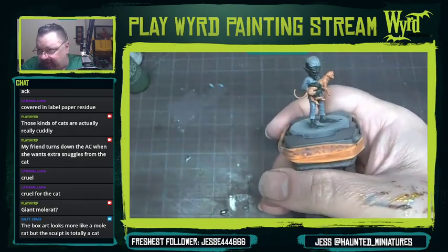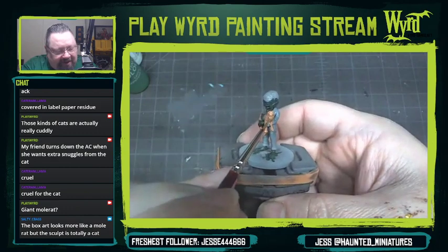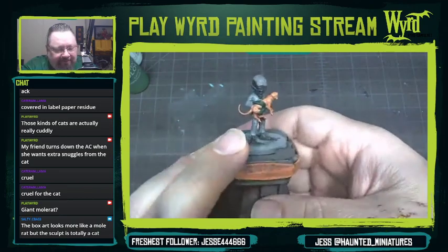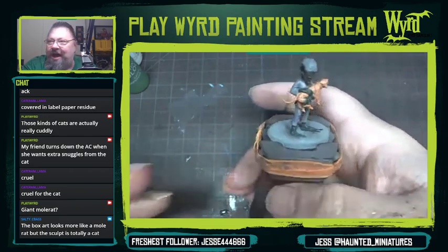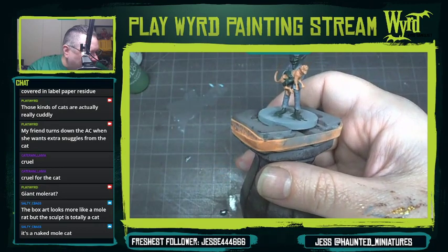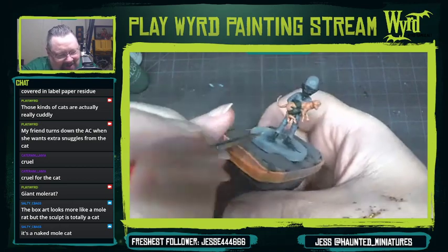Salty Sea Bass says the Pop-Tart makes it look more like a mole rat. The sculpt is totally a cat. Well, it is, but if you look at these teeth, there's still those two or four big buck teeth. So I don't know. I said it earlier, I think it's a mole cat, like a cross between the two. It's a naked mole cat. Yeah, that's what I'm thinking.